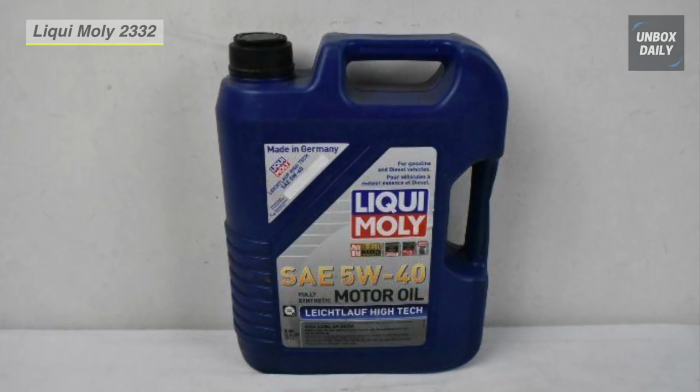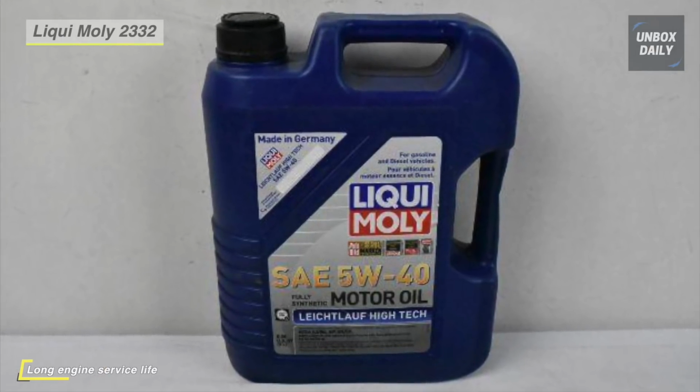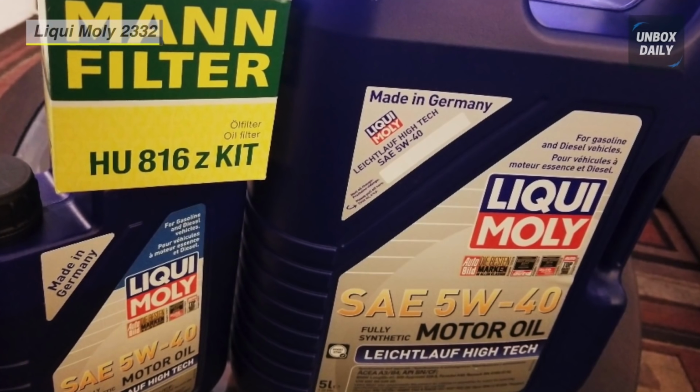You get optimum oil pressure at all speeds, rapid oil delivery at low temperatures. It is also designed for modern gasoline and diesel engines with multi-valve technology, turbocharger and/or without charge air cooling.